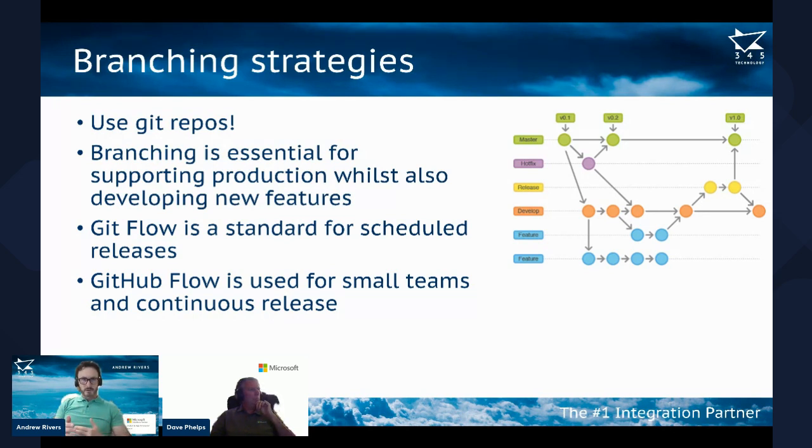Please do choose a branching strategy, learn how to use it, get your developers to use it, because it will save you so much time later to get that right.